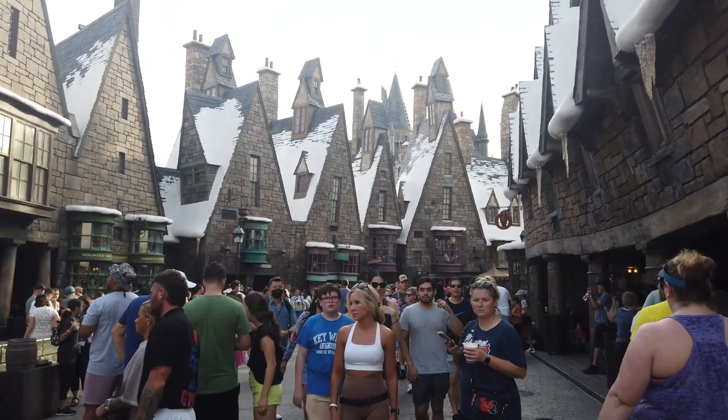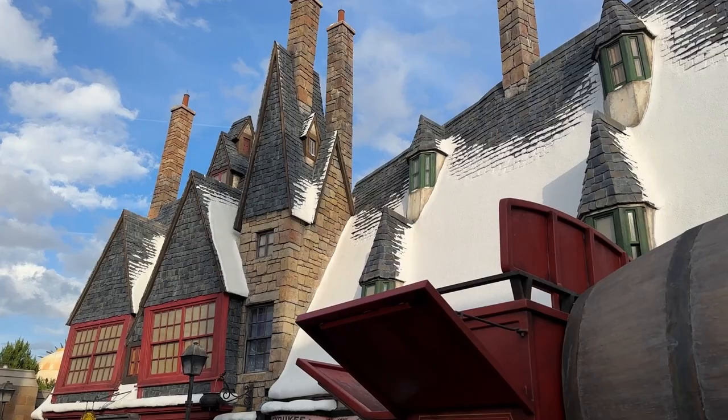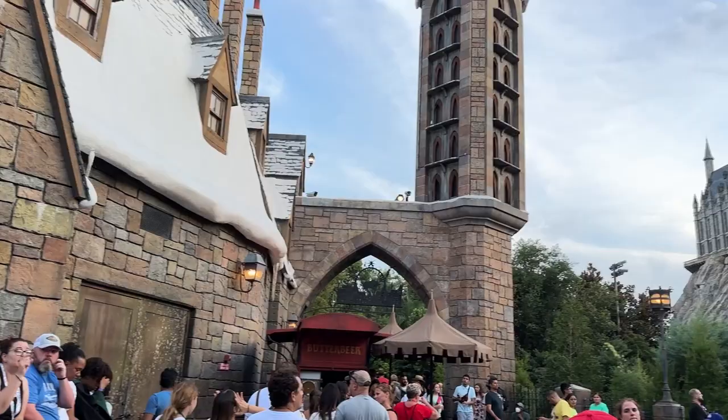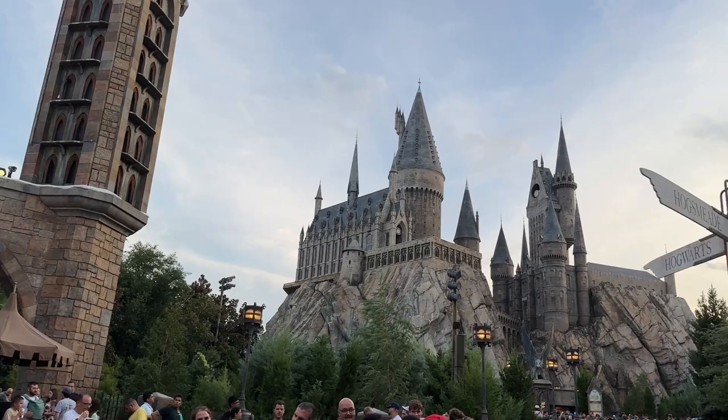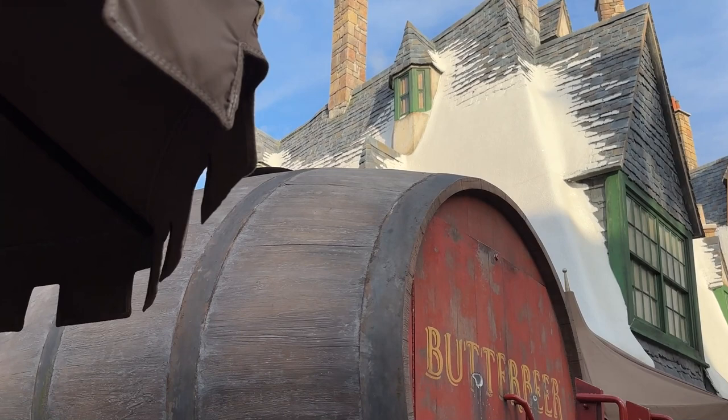Made it to a very people-y Hogsmeade, and the line for Butterbeer isn't that long, so I'm going to jump in line here and get our next treat. Here in Hogsmeade, you'll find Hagrid's Magical Creatures Motorbike Adventure, Harry Potter and the Forbidden Journey, which takes place inside Hogwarts, Flight of the Hippogriff, the Three Broomsticks, as well as a bunch more shops and other eats. But of course, we are here for one thing and one thing only today, Butterbeer.